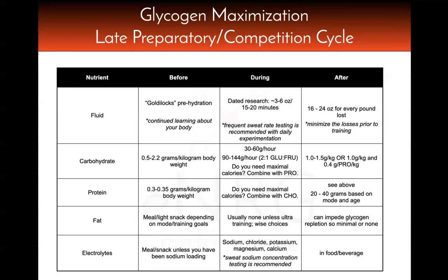How about carbohydrates per hour? Well, here's where it starts to get fun. 30 to 60, actually even up to 90 grams per hour. That's 120 to up to 360 calories per hour. That's actually the recommendation, the current recommendations. Now, here's the interesting point, and that's in the second row here on this carbohydrate table or column: why did I put 90 to 144 grams per hour? Well, here's the cool part. I get pretty geeky when it comes to the science.